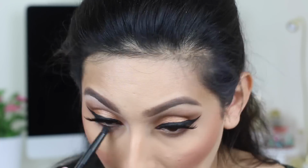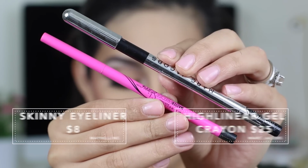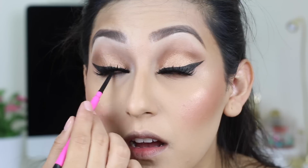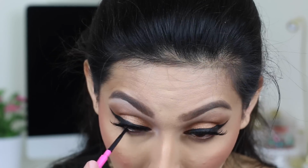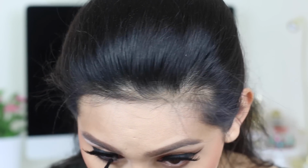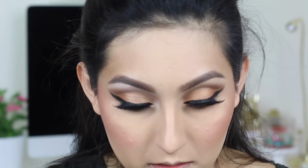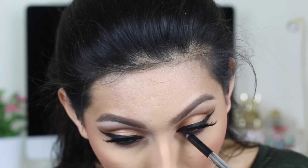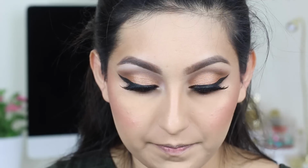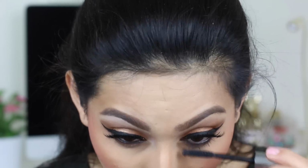Now as far as my eyeliners, these two are exactly the same for me. I find no difference. If I have to go to a special event, I'll still use the Maybelline Skinny Eyeliner. This stays on all day. It's super, super creamy and buttery, it just slides on your eye. Exactly the same with the Marc Jacobs, but because the Marc Jacobs has kind of a gel-like formula, it's super easy to apply and it stays on all day. As for mascara, I'm just going to apply a little bit on my bottom lashes.